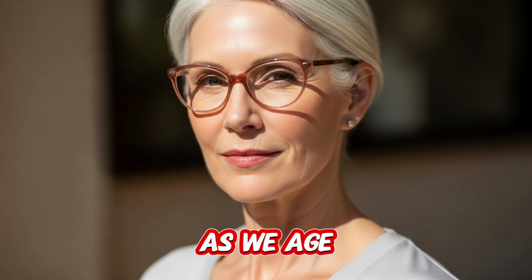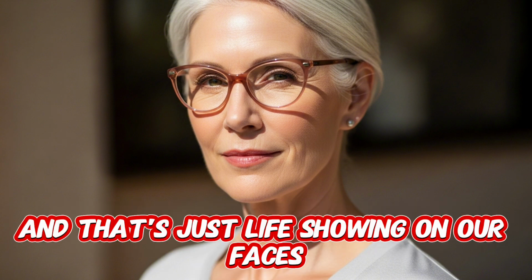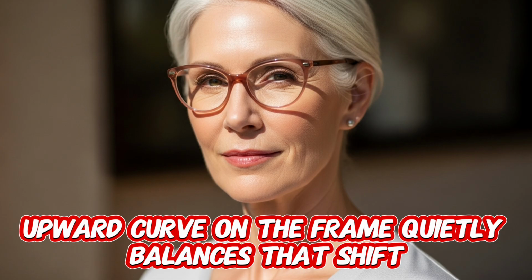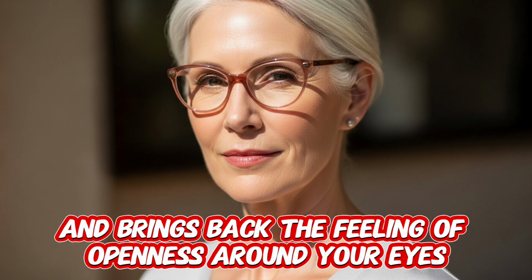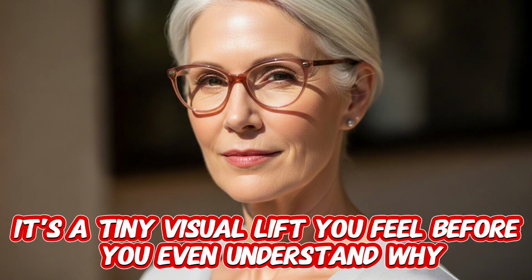As we age, the outer corners of our eyes naturally soften and drift downward, and that's just life showing on our faces. But here's the secret. A soft upward curve on the frame quietly balances that shift and brings back the feeling of openness around your eyes without looking dramatic or theatrical. It's a tiny visual lift you feel before you even understand why.